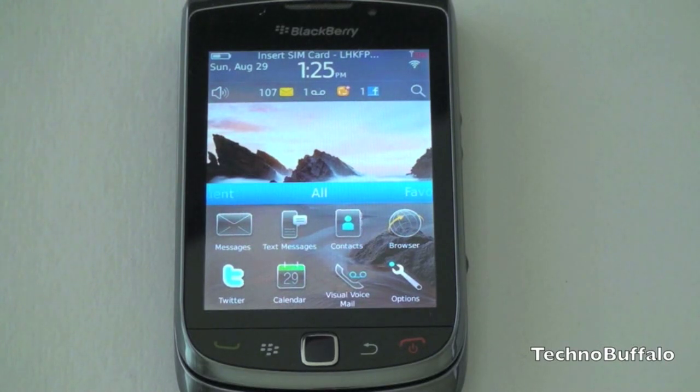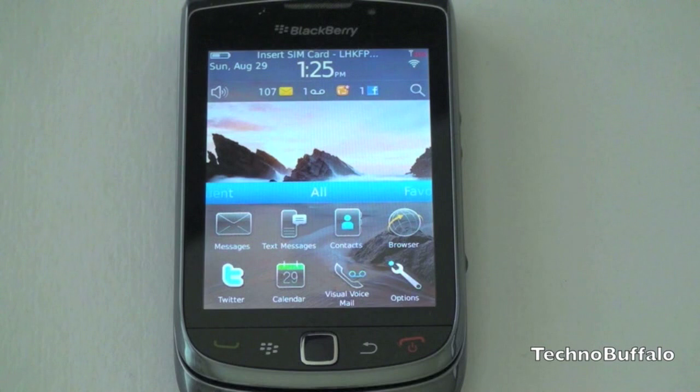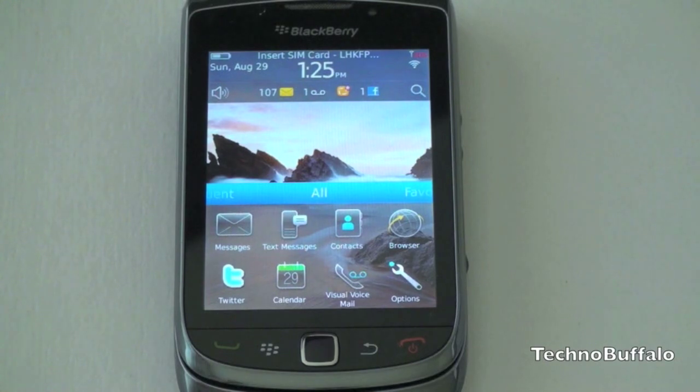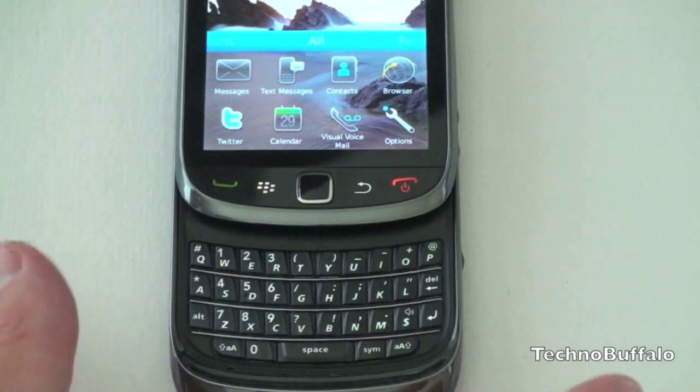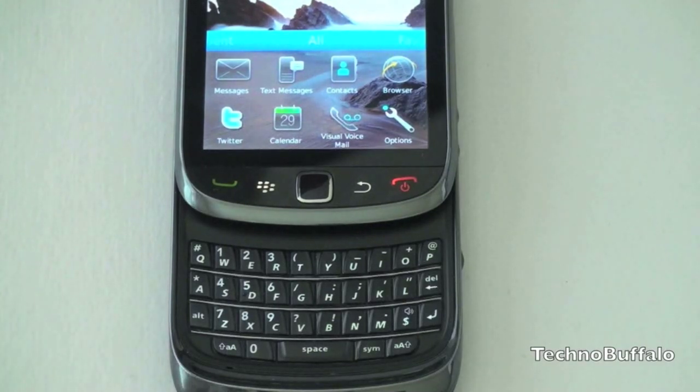I'm not going to go over every feature of OS 6, which is what the Blackberry Torch is running. I did a whole video sort of recapping all those features. But let's talk about what's most important. And this is a Blackberry. Certainly it has a touchscreen, but what makes a Blackberry is this guy, the full slide-out keyboard. Very reminiscent of what we've seen on the Bold devices. And this is a fantastic typing experience.